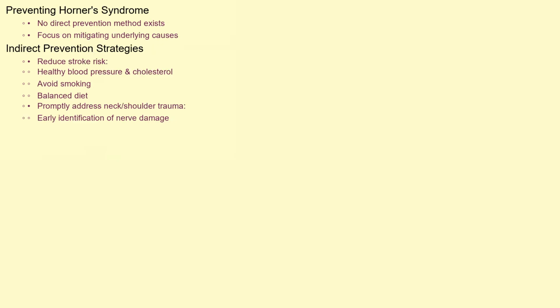Because Horner's syndrome is often a consequence of other medical conditions, there isn't a specific way to prevent it. However, reducing the risk of stroke through healthy lifestyle choices, such as maintaining a healthy blood pressure and cholesterol levels, avoiding smoking, and eating a balanced diet, can indirectly lower the risk. Furthermore, prompt medical attention following any trauma to the neck or shoulder can help identify and address any potential nerve damage early on.